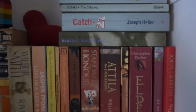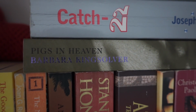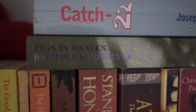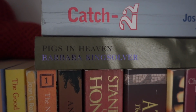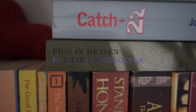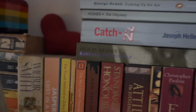Oh, this is a good one as well. I really loved this book. I've kept this because I would like to read it again one day, but also I read it and I didn't realise it was the second book in a series. It's a sort of focus on mother-daughter relationships and also looks at the history and traditions of the Cherokee Indian people. It was a really, really good book. I would recommend that one.